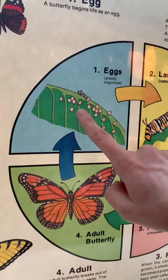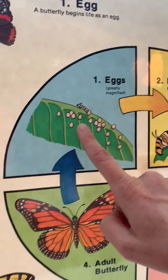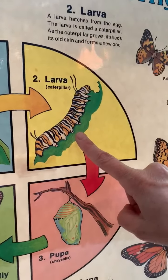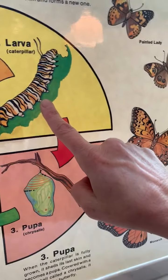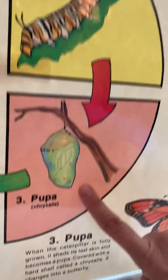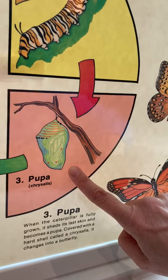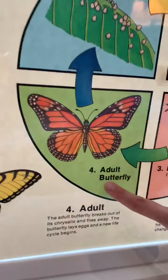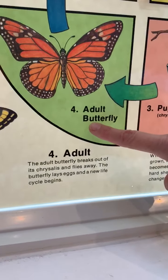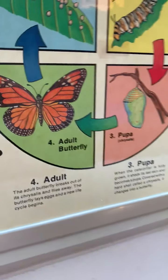Butterfly starts as an egg, as an egg, as an egg. Butterfly starts as an egg. Let's see what happens next. Caterpillar hatches out, hatches out, hatches out. Caterpillar hatches out, let's see what happens next. It becomes a chrysalis, chrysalis, chrysalis. It becomes a chrysalis, let's see what happens next. Butterfly comes out at last, out at last, out at last. Butterfly comes out at last. And then it flies away.